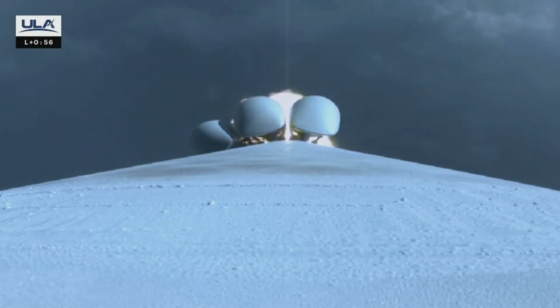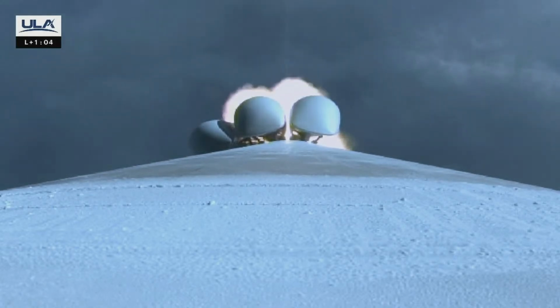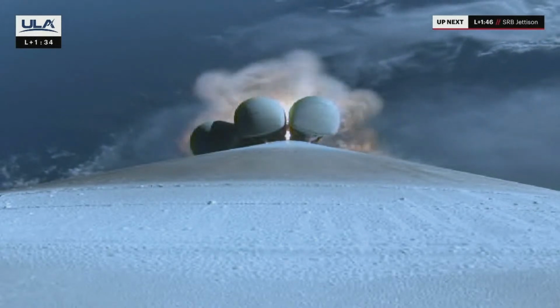We are now 7 miles in altitude, moving at 1,700 miles an hour. Now passing 1 minute into flight. Vehicle continues to pass through the center of the range track as expected. SRBs continue to operate nominally. Throttling down, engine continues to burn as expected. Body rates continue to look good. Vehicle is now 1/2 of its liftoff weight. Max Q, passing through maximum dynamic pressure. Coming up on SRB burnout.